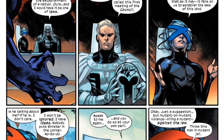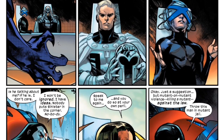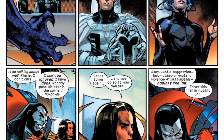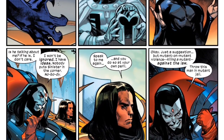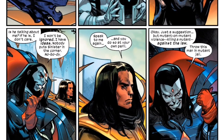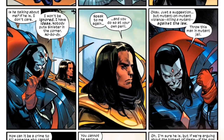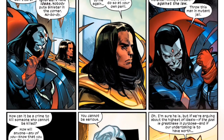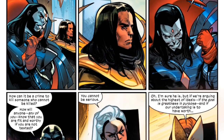So Magneto starts it off and he's like, we are now a nation and a nation needs laws. And it's up to us at this council to establish those laws. So then Professor Xavier is like, look, we know that everybody in here isn't the greatest people in the world, but be that as it may, it's up to this room to establish the laws. So Sabretooth's like, is he talking about me? Because I feel like he's talking about me. It doesn't matter. I'm going to say what I need to say. You can't back Sinister into a corner. And Exodus is like, keep talking to me, and I promise you, you won't be talking anymore. And Sinister is like, this man wants to commit mutant on mutant crime. Throw this man in jail.